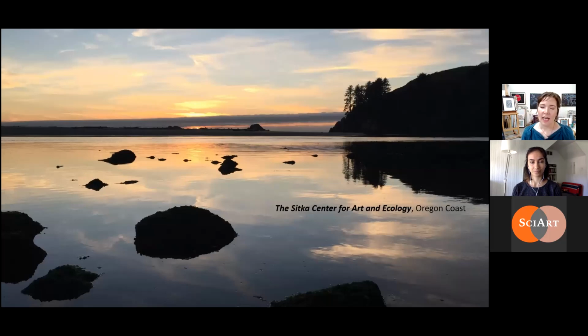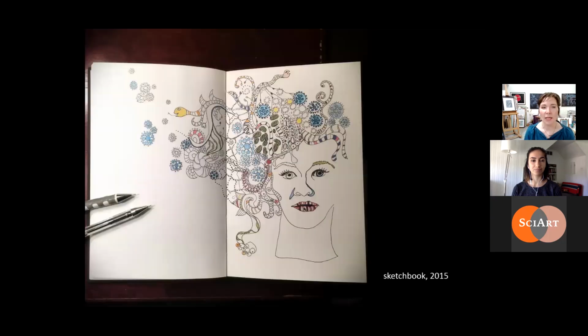I find collaborations to be stimulating. I was selected to be part of the Jordan Schnitzer printmaking residency at Sitka. So this picture is of the Oregon coast where the Sitka Center for Arts and Ecology is. And I did a printmaking residency there. And here they specifically chose non-printmakers to be paired up with Julia DeMauro, who's a master printmaker.